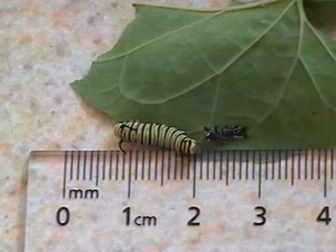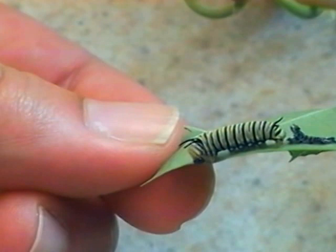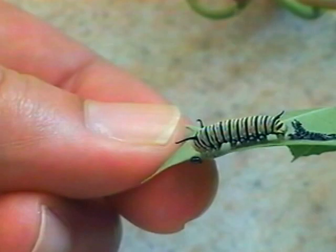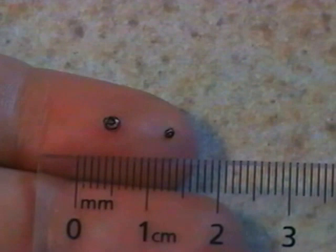Now the caterpillar just has to wait for its new skin to dry. He'll use his front feet to finally remove the old head capsule. Here's a look at the head capsules left over from two different sheddings.